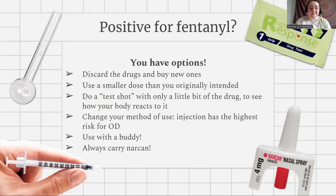A great resource is using with a buddy. Never use alone is something that we always like to say. Never Use Alone is a program. It's a hotline that folks can call if they do have to use alone. Highly recommend looking it up, neverusealone.com or .org. I always forget. But anyway, always use with a buddy. That way, if something does happen, there's somebody there who can help you out in an emergency situation.